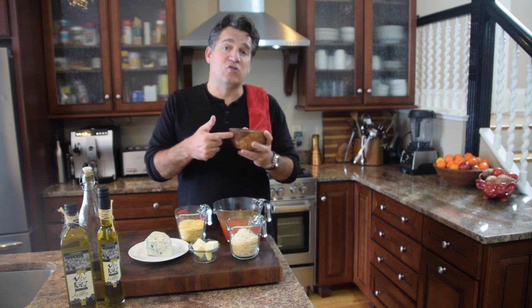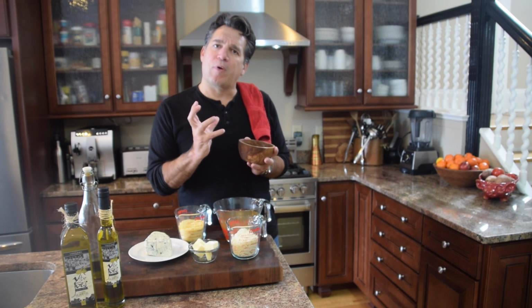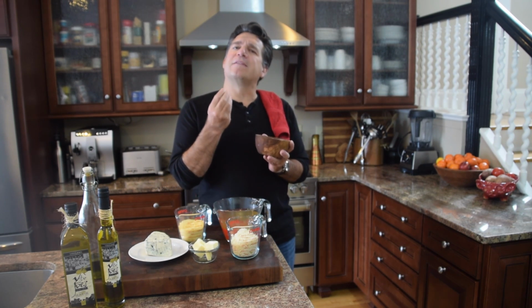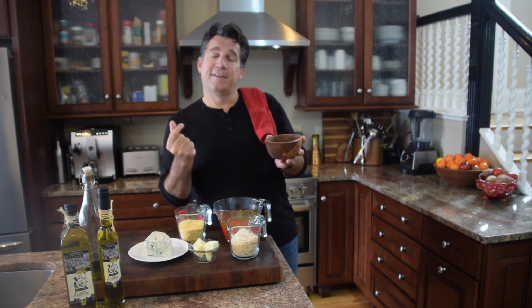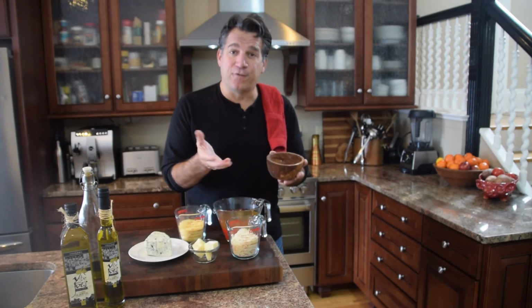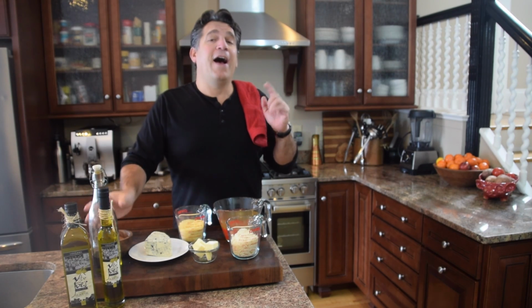We're gonna definitely use some salt. Now I like to use the gray sea salt, which is very briny, or a pink Himalayan salt, which is a little bit more earthy. Why do I use pink Himalayan? Because it's sexy and it's fun. So we're gonna use a little bit of that. And then we're gonna use some olive oil. Now we wanna use the best olive oil on the planet.